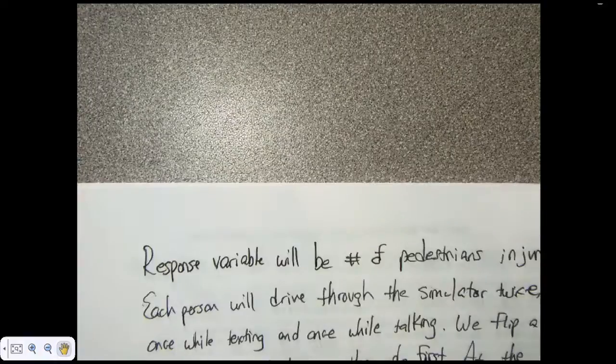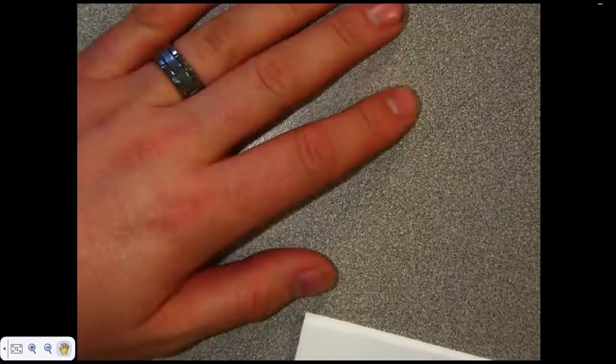Okay, so first I have to decide my response variable, and that's up to you. It has to be something you can measure that tests how well the person's driving. So, like I said, time to go out of your lane, number of stop signs you miss, how long it takes you to react to something, number of people you injure, doesn't matter what it is, as long as you're measuring something. Then, each person's going to drive through the simulator twice. Once while texting and once while talking. And we're going to compare. But what do we have to randomize? Which one they do first? Why?